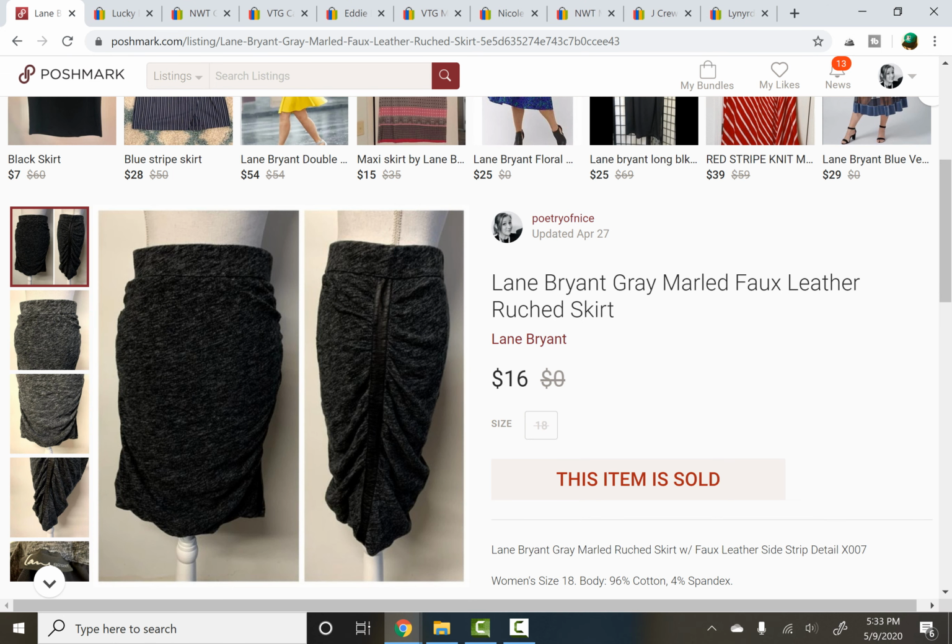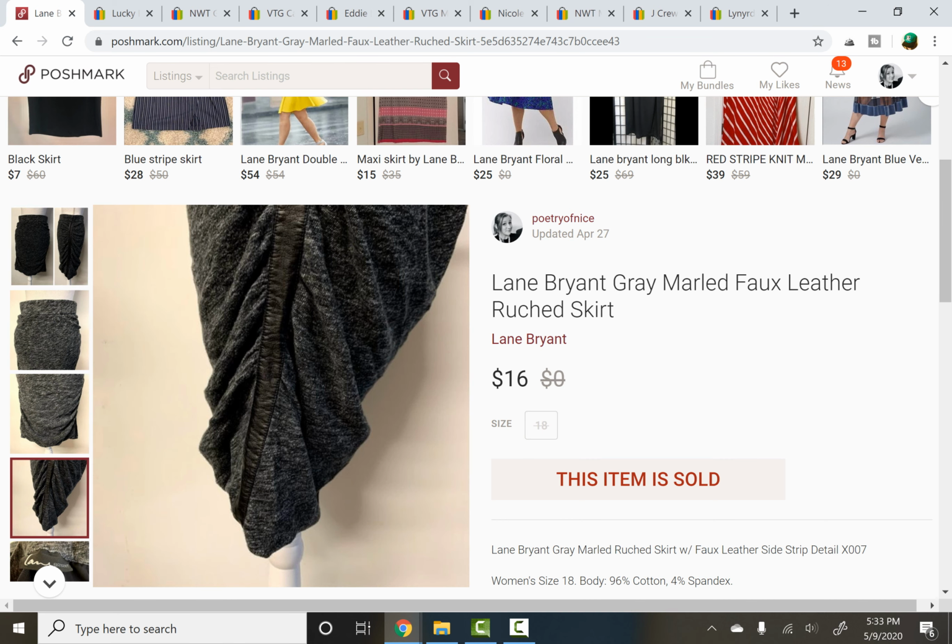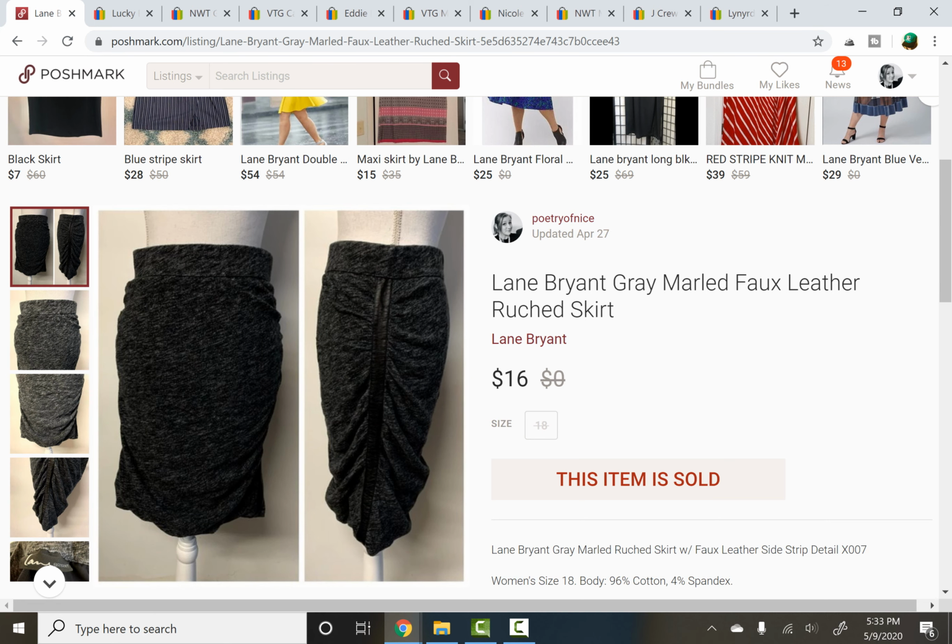Lane Bryant, a grey marled faux leather ruche skirt, had a faux leather stripe going right down the side of it, and it had all this ruching detail at the hem, and it was a size 18, so it was an okay size for Lane Bryant. This sold for $16, and this was a fairly quick sale. This item probably sold in a week or two.